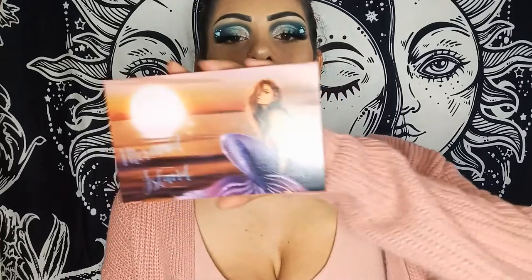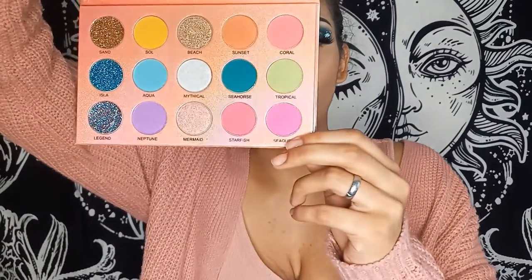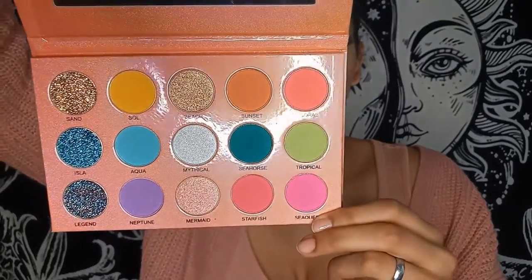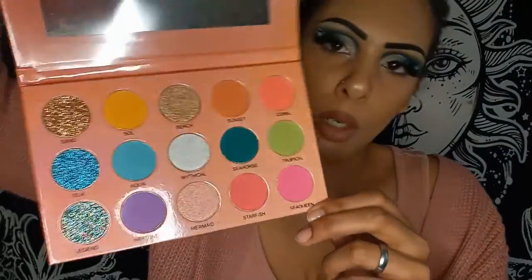So now that we've talked a little bit about Baddest Takeover, let's get into the palettes. The first palette I have to show you is the Mermaid Island palette. I'm really obsessed with this one because of the colors. Most of these palettes have glitters in them. I think it's only like one or two that don't, and they also all come with mirrors, so that's great. But look at these colors, guys. These are absolutely gorgeous. Really pretty, mermaidy, beach vibes.